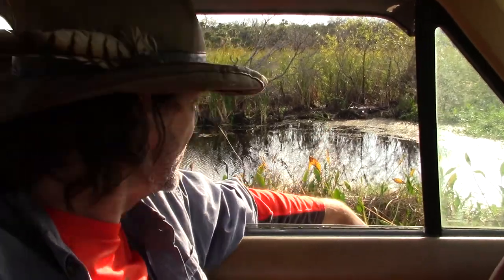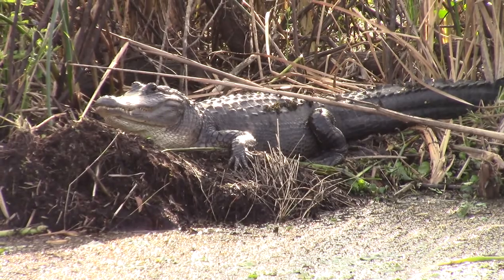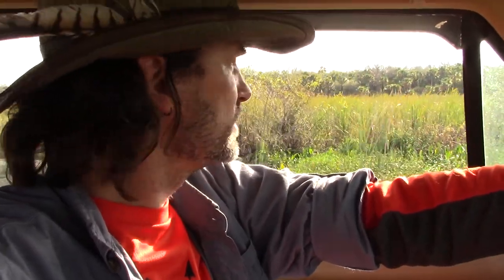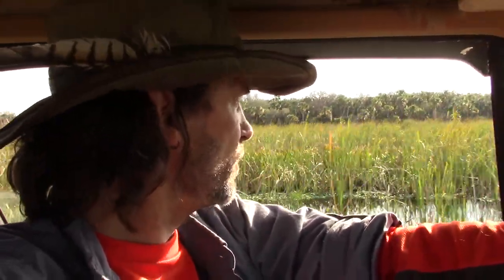Guy right there. It's pretty cool. And those alligators are all along this berm here. I'm trying to spot a big one. I saw a pretty decent one back there, but I was kind of rushed along by another driver and he kind of gave me a look.